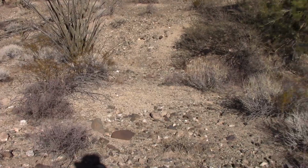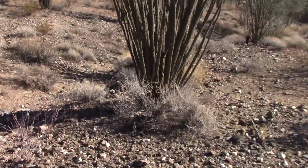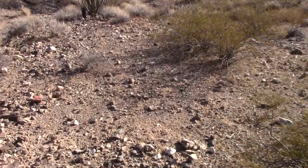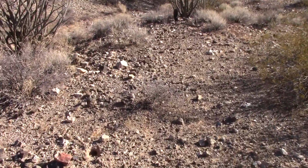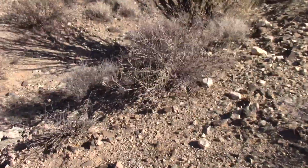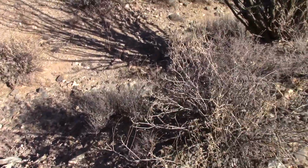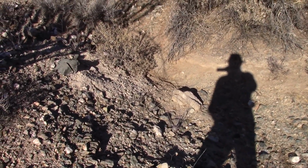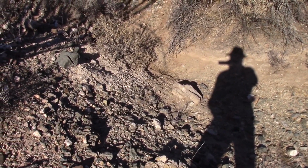Now the area that I think they were working, I see some sticks down there, it might have been another mark. It's very possible that this was a placer claim, although I haven't seen a mark. But the type of areas that would be good to work, and you can see where it looks like rocks have been pulled out, is that depression right there.